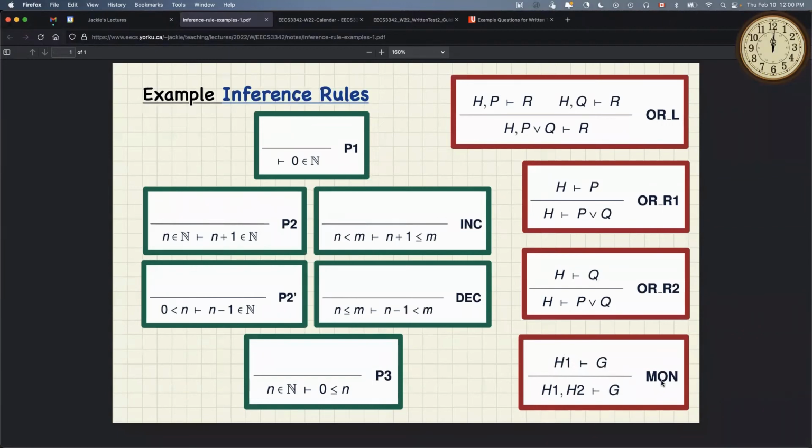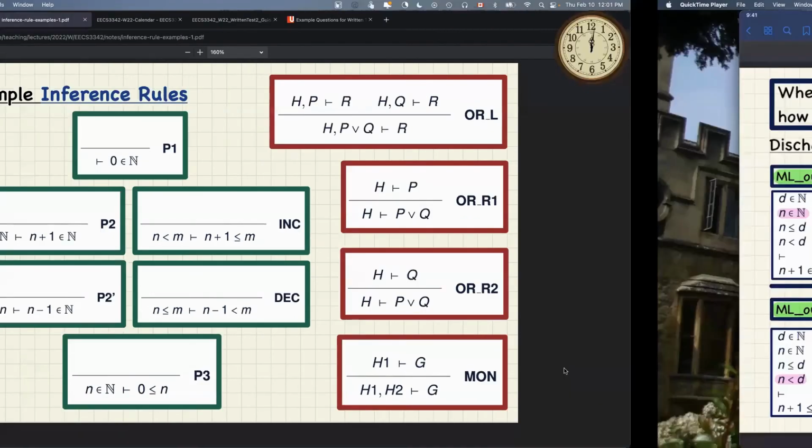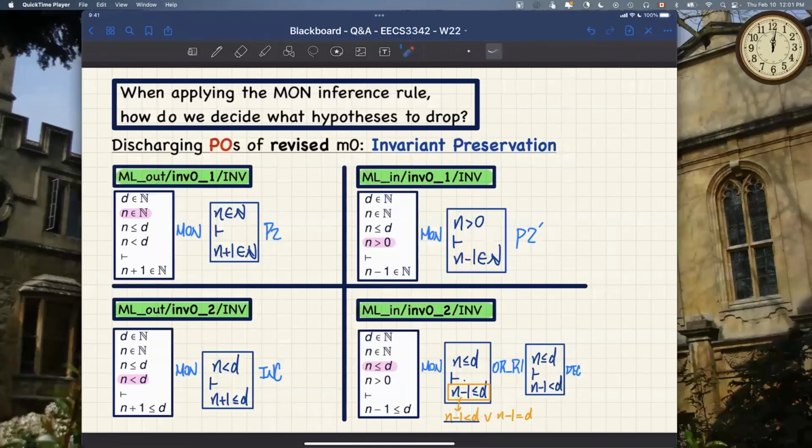Again, as we talked about in the lecture, this simply means in order to prove the sequent at the bottom, the consequent, it would be sufficient to prove the sequent at the top, which is the antecedent, right? You can see at the bottom over here, the sequent has two hypotheses, H1 and H2. But it will be sufficient if we can simply prove the same goal with fewer hypotheses. That's the monotonicity. It's a very useful rule, but it's very general, right? So the question was, how do we decide what hypothesis to drop? Since we said it will be sufficient to prove the same goal, but with strictly fewer hypotheses, exactly what hypothesis should we get rid of?